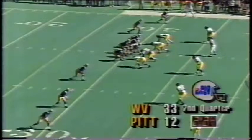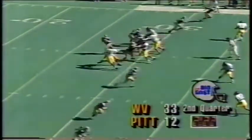Bottom of the screen, trips receiver, Davis, Askew, gels. Curtis with the sack, though, back at the 19. Penalty flag, though. Good play by Canute Curtis. Beat number 73, Matt Bloom, but a face mask violation.